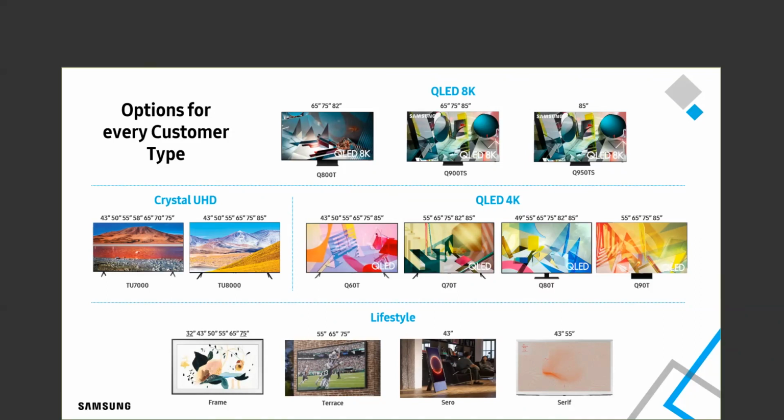Plus, when we step down into that middle tier there, we have both Crystal UHD and QLED 4K. So we have 2 different categories of TVs there. Now, when we start with our Crystal UHD TVs, this is going to be our mass market TVs. They're going to be the ones that really get driven through for the secondary bedrooms, or the TVs that kind of don't get used as much. Or maybe someone's just looking for a basic TV set that doesn't have all the bells and whistles, but still gives them great picture quality and a ton of smart options. That's what Crystal UHD TVs are going to be able to provide for them.